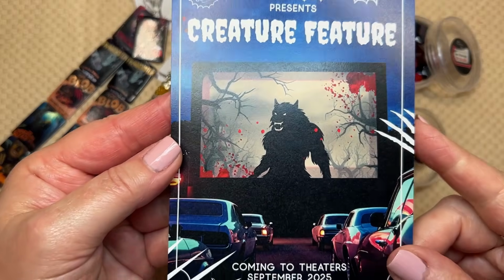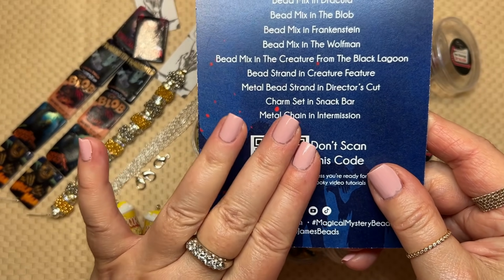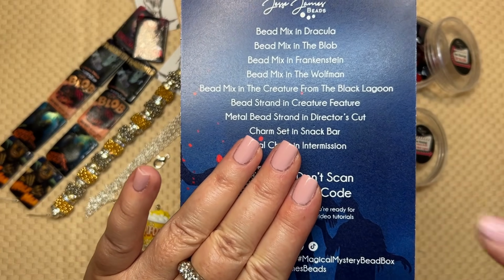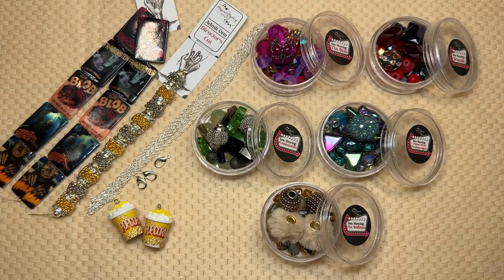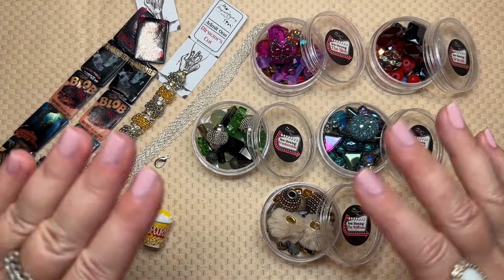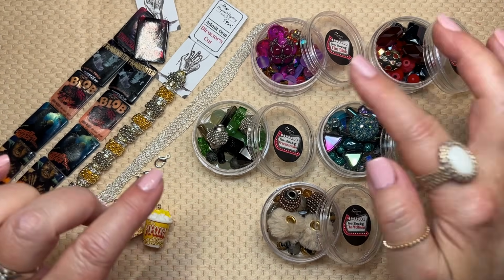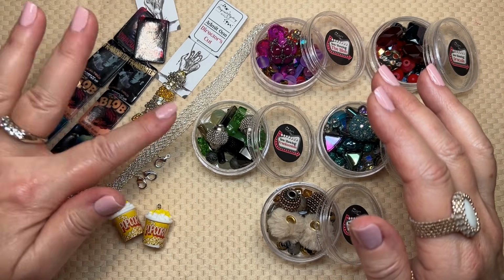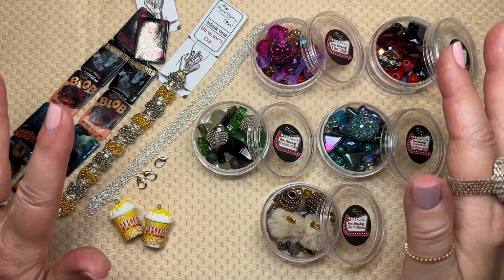So it's titled Creature Feature. And for those of you that get the box, take your phone and scan the QR code here. Deb Floros did several videos this month with great ideas for how to use the items in the box. And I am going to probably spend a little time because these are curated in the most amazing way. There are 5 bead mixes, charms, 3 bead strands, chain, and findings in this box, and it's so well done.